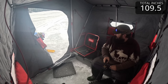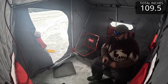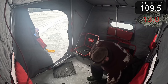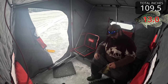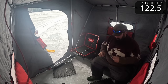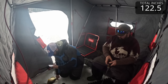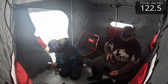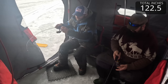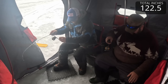That's a big fish. You can pinch the tail. Going back. Hope he's still on. Did he come off? He's gone. I dropped it, and he ate it before it could hit.